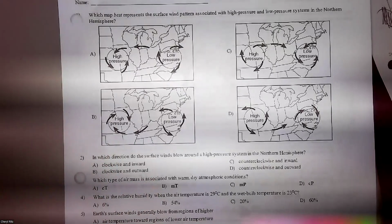Remy, did you just raise your hand? You got A for 3. Okay, so that was wrong. I don't remember now off the top of my head.